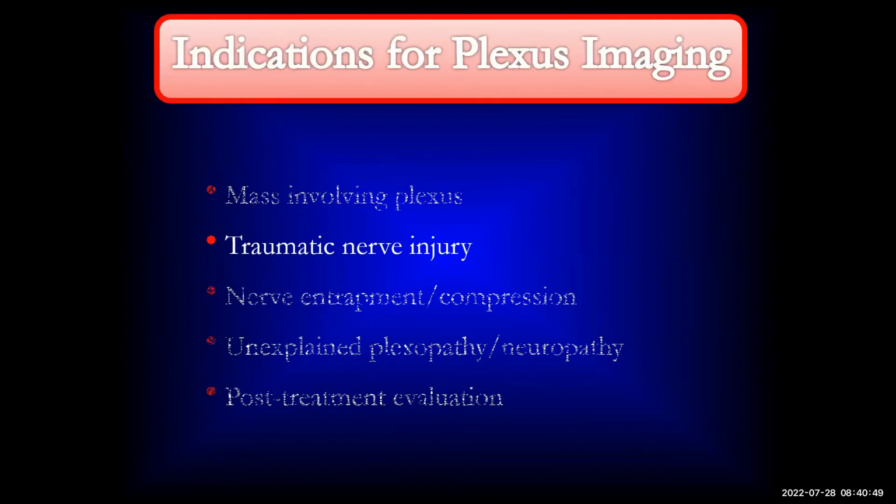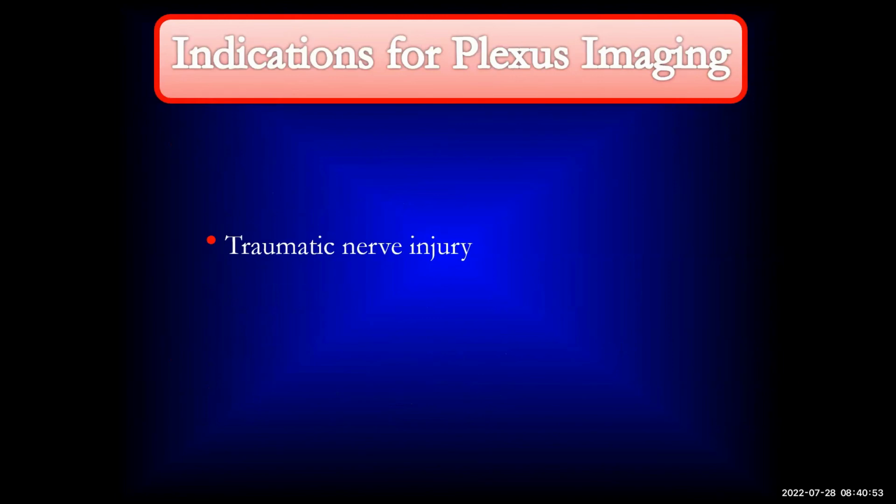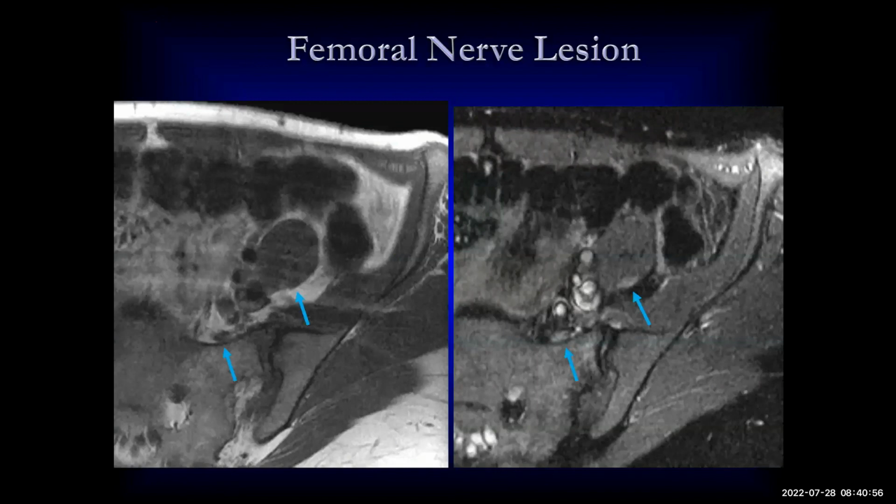So again, examples. This is a very interesting case of traumatic nerve injury. You can see here the axial T1 and T2 fat suppression images at the level of S1. You can see the femoral nerve is right here. And here's an example of what I mentioned before, that when it's close to the muscle, it's very hard to see where it is on a T1 weighted image because it's isointense to the muscle. However, when we look at the T2, we can see it because it's slightly hyperintense. You can compare it to the vessels, and you can see that it's not as hyperintense as the vessels, or you can compare it to the sciatic nerve, or the L5 root, which is here, and you can see it's similar intensity. So this is the normal appearance of the femoral nerve.